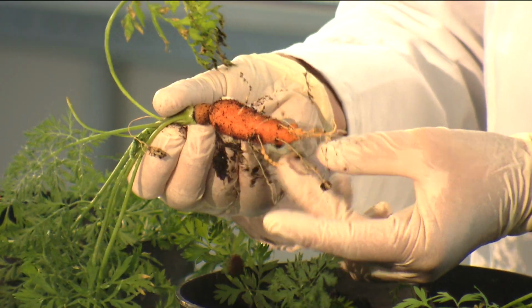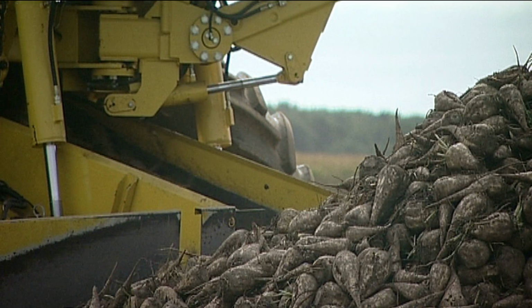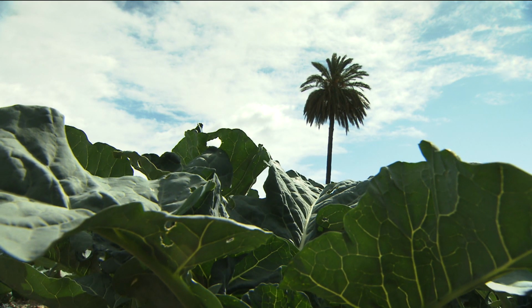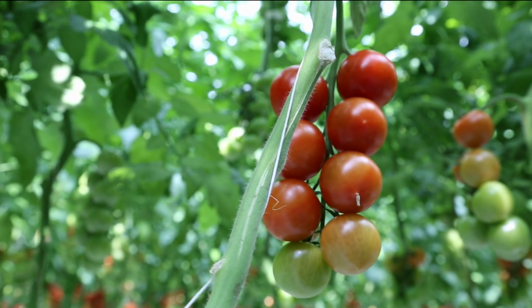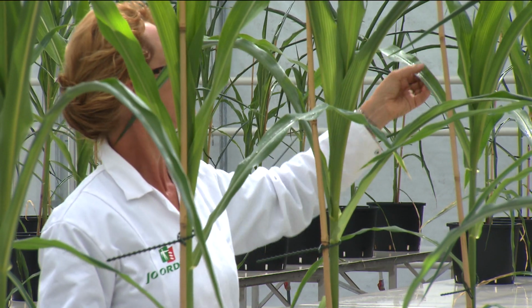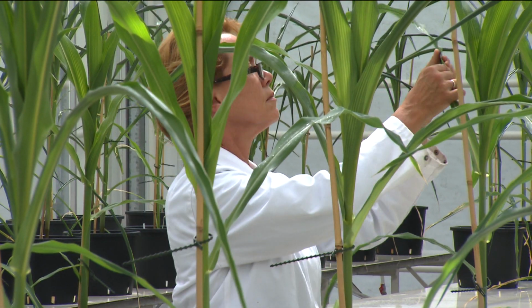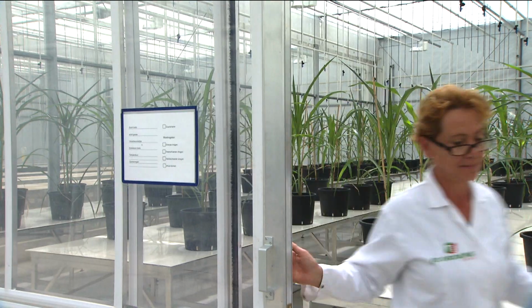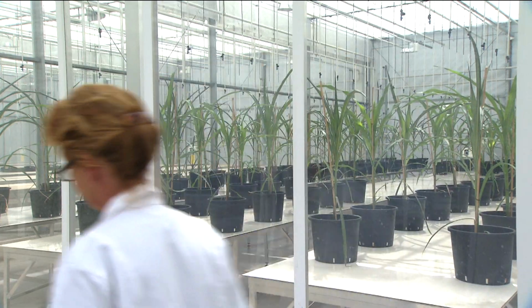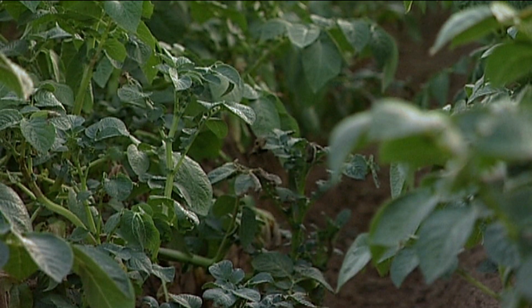In temperate zones, potato, carrot, beets and lettuce are affected by M. hapla. In warmer climates, M. incognita attacks tomatoes, peppers and eggplant. One of the most noxious root knot nematodes is M. chitwoodi. In Europe, it has a quarantine status and mainly inflicts its damage in potato.